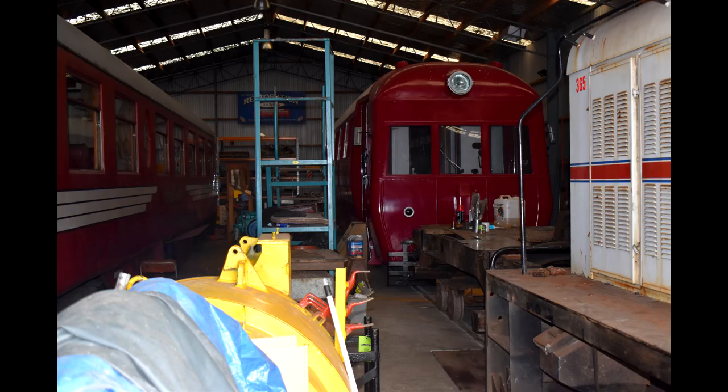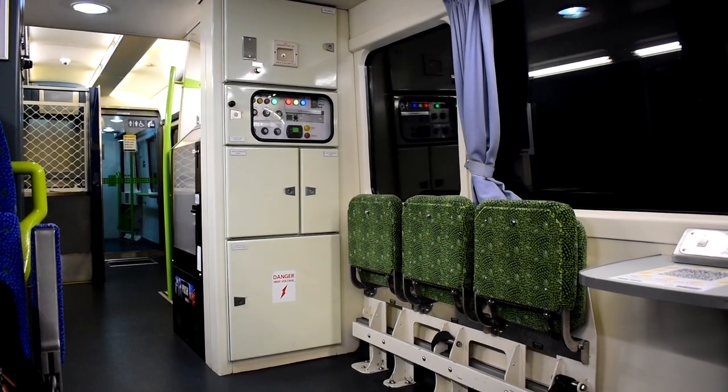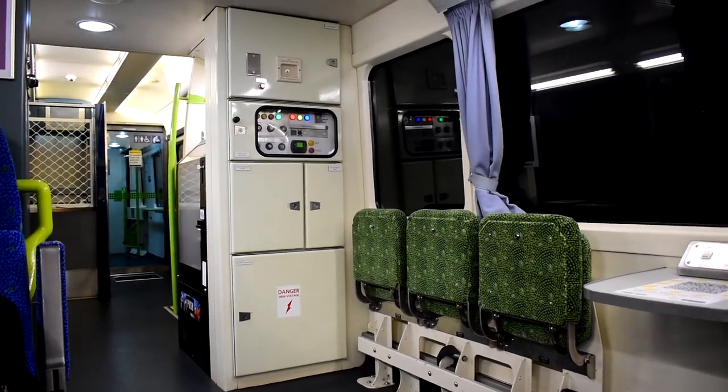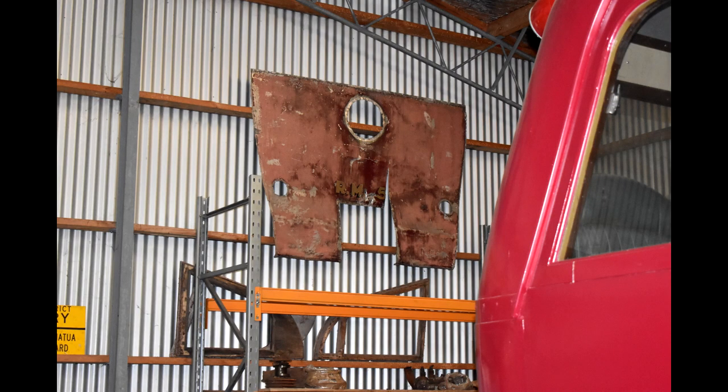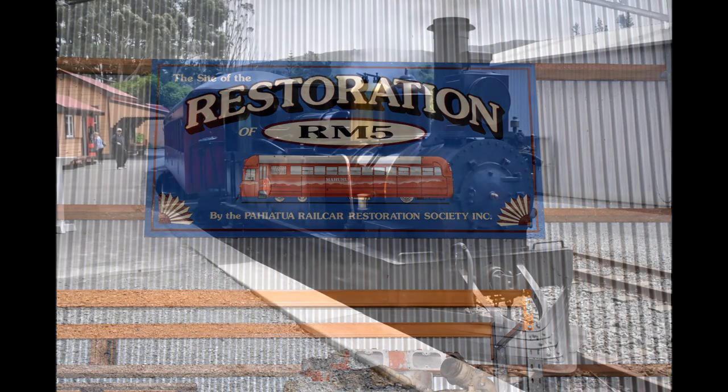The cars were only in service for around 19 years, as the Rimutaka incline was closed in 1955, and replaced by the Rimutaka tunnel deviation. RM5 was one of four Wairarapa cars initially preserved, and she was the one chosen for restoration because she was in the best condition of those four.